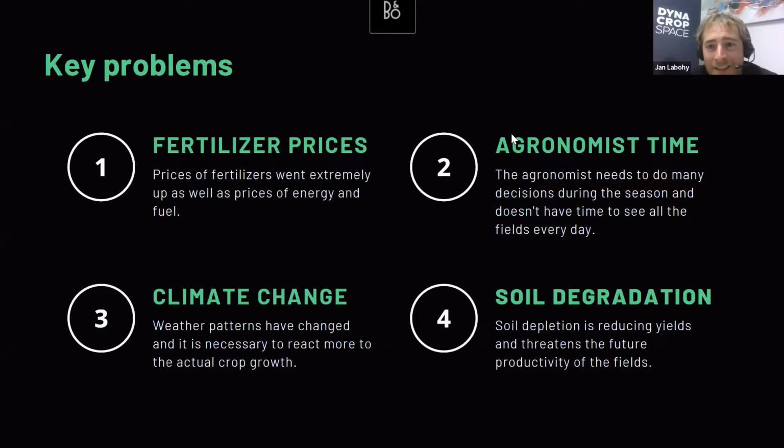The second key problem we see is the time of agronomists, or the people who have the most know-how on the farm. The farms are getting bigger, and during the season, the agronomists really need to make a lot of decisions and don't really have time to see all the fields every day. And for this, they need to have some kind of system or tools that help them to make good decisions on time, because they're under huge time pressure, and there is also a lack of people with know-how in agriculture, especially if we are talking about the new farming practices like regenerative agriculture, but also organic farming. Although it's not really new, there are not that many people who would be able to do organic farming on a larger scale and manage other people.